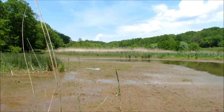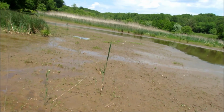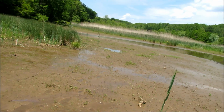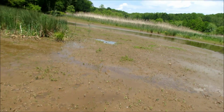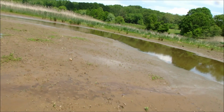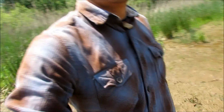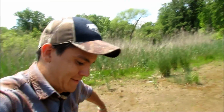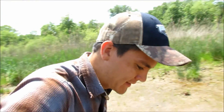One thing to note about the preferred habitat of the common snapping turtle is that they like mud. And because of their love of mud, they've properly been given the name of mud dragon. And as you can see, yeah, getting to them is a bit of a challenge. What would be like a quick 2-minute walk becomes a 10-minute walk through thick mud.